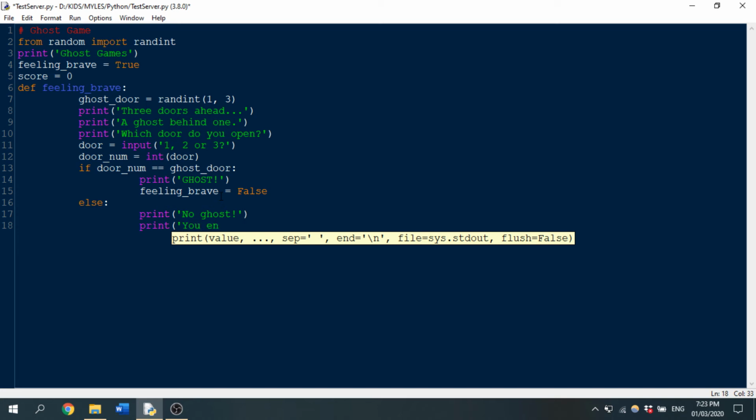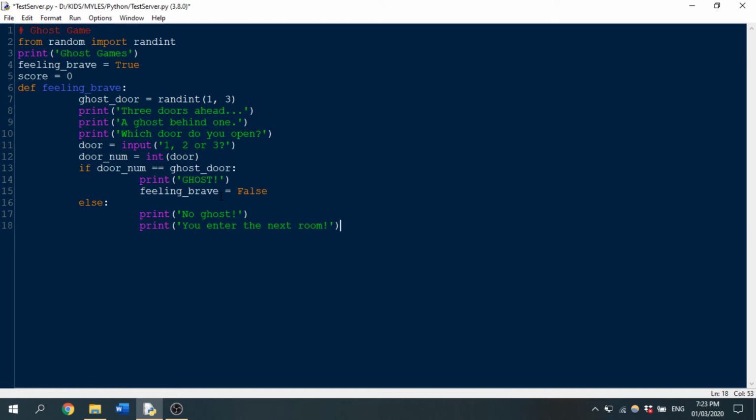You enter the next room. Then parenthesis. Then, wait. Enter the next room. Oh, a dot, not an exclamation mark. Then single quote. Then this.